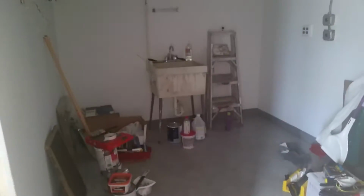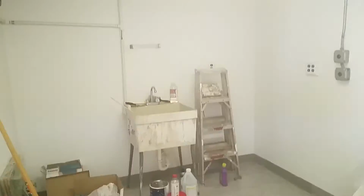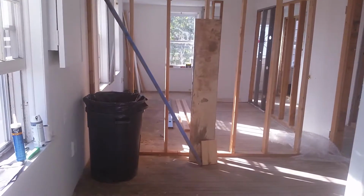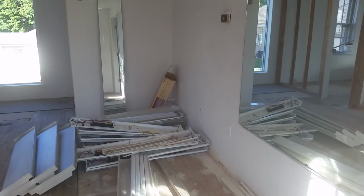And coming into the second section, which we still need to do work on. This is the storage room, break room, all of that. Right now it's like a tool shed. And this will be the massage suite. So you have the framing done. That's pretty much it.